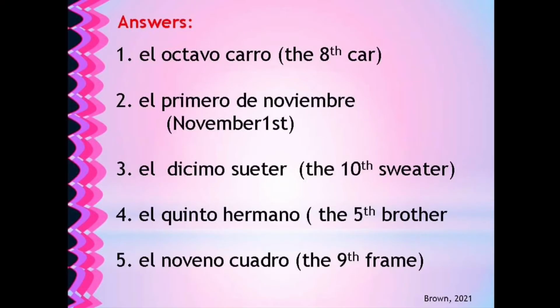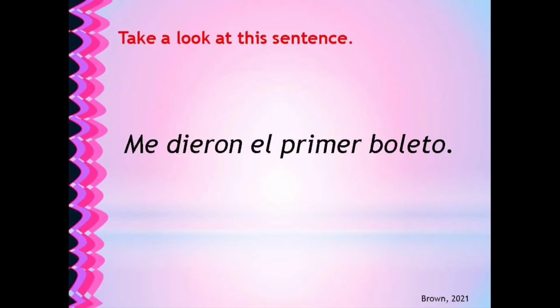Do you notice anything strange in the answers? Take a closer look at the ordinal number in the sentence, "Me dieron el primer boleto." In our example, it's no mistake that primer is written without the final O.